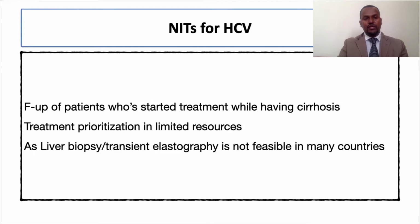So the use of non-invasive tests for assessment of liver fibrosis and cirrhosis would be very important in resource limited settings. With the liver biopsy it's not feasible. Transient elastography has also been shown to be expensive and not usually affordable, and it's not available in many parts of sub-Saharan Africa and other low and middle income countries.